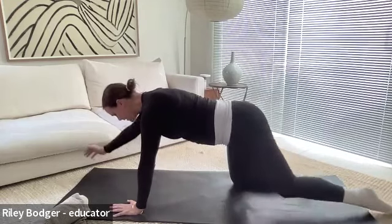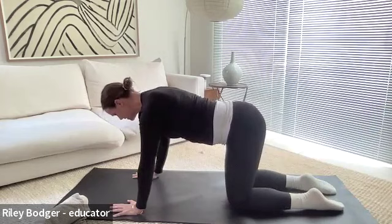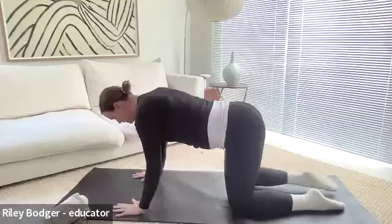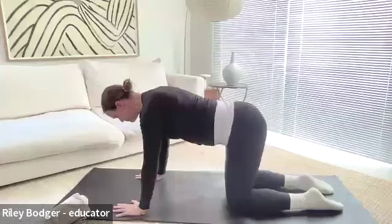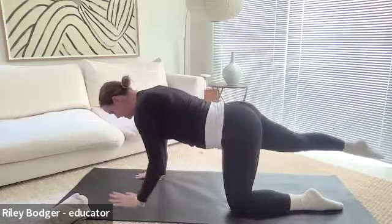Right arm, left leg, reach. Come back through, maintain control, left side. All the way out. Draw all the way back in. All the way out, all the way back in. Last time on your left side, reach that left arm, right leg reaches, hold, and come back down.